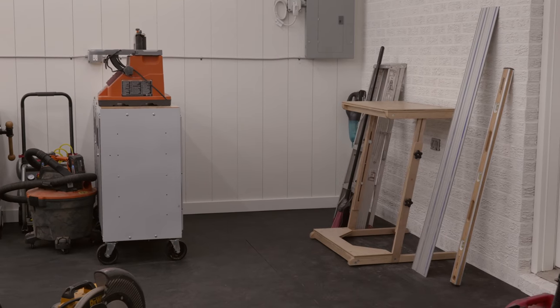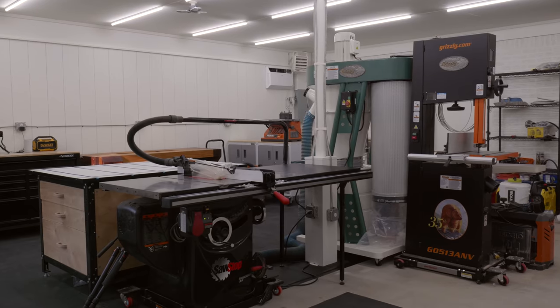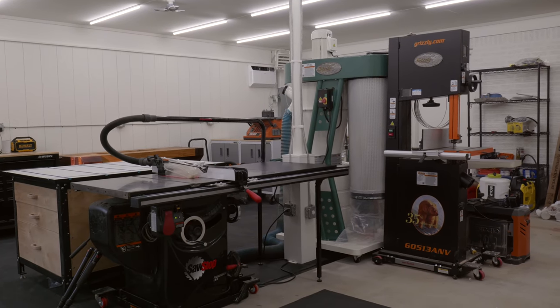And as you can see, there is an empty spot in the corner in the shop, and that is for a new tool that we cannot wait to share with you here soon.